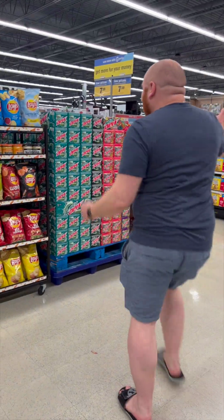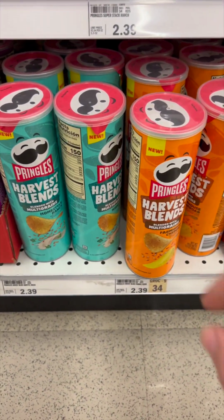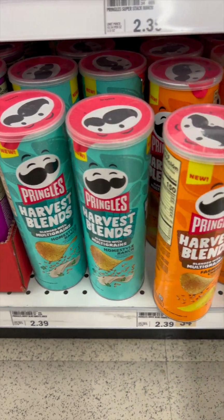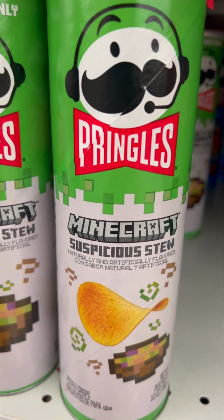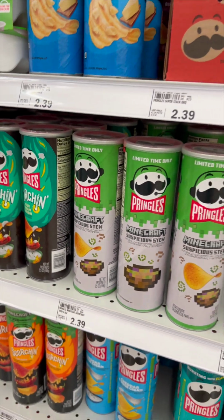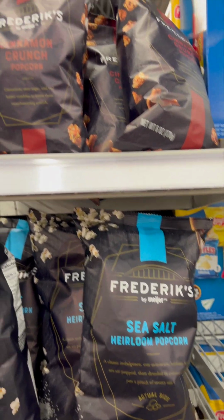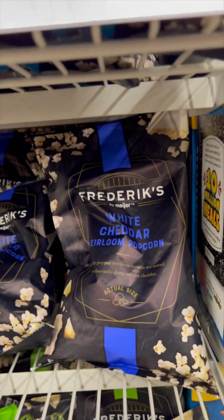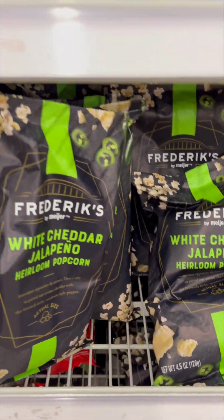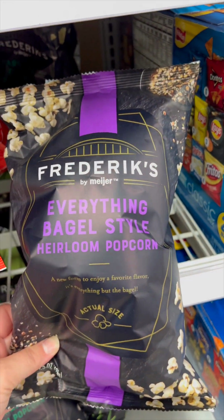We found it! I picked up these new Harvest Blend Pringles the other day, the purple and orange can. So I'm glad we found the ranch and the sea salt ones. We're picking those ones up. They've also got the Minecraft Suspicious Stew Pringles. You know, they're weird. We found this Frederick's by Meijer brand. They have cinnamon crunch popcorn, sea salt, white cheddar jalapeno, parmesan and garlic, everything bagel popcorn.